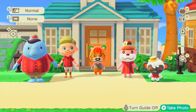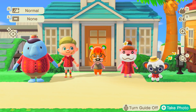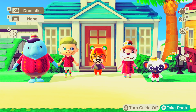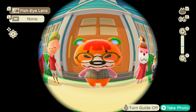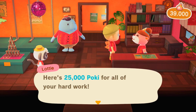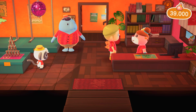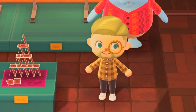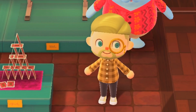Now I want to take the right photo here, and I know we just put Pudge to work as the teacher, so let's make sure that Pudge is actually the star of this show. Yep, there we go. Evidently that classified as a very large job. Despite it being the smallest room I've done, 25,000 Poke. I feel like I should give some of this back, to be honest. Now when people here need a break from their vacations, they can go to school.